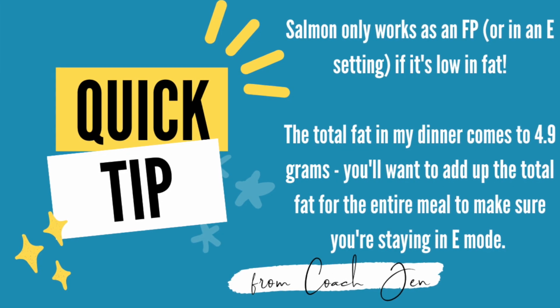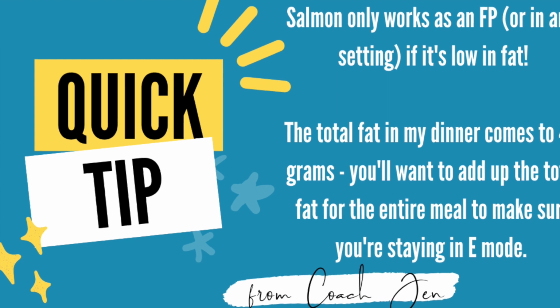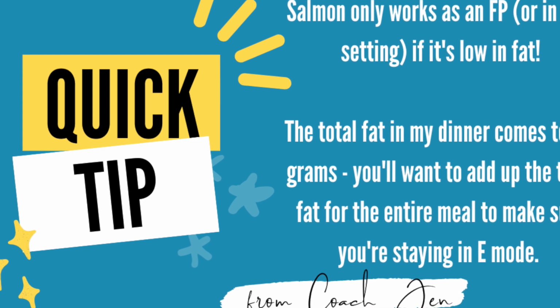For dinner, I had found some salmon that was kind of low in fat, so I have potatoes going in the crock pot right now. I thought salmon and potatoes with a salad on the side would be a great way to go. I'm going to make an FP salad dressing to go with it. I'm not sure which one yet, but this is one of my favorite ways for quick and easy potatoes.